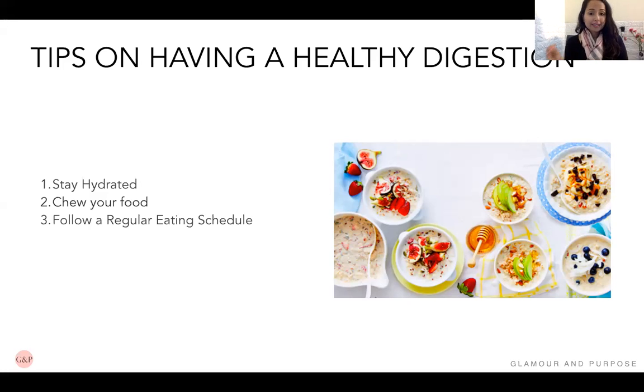Follow a regular eating schedule. Eating your food at the same time throughout the day is very important. It really impacts your sleep patterns. If you're eating irregularly, sometimes at this time, sometimes at that time, it can really impact your circadian rhythm, which is your sleep patterns. It can also impact your digestion. Because if you have set times to eat, your body expects food at those times, and it helps with proper digestion. So eating on a regular schedule really helps.